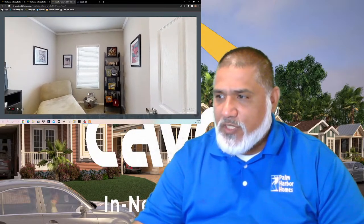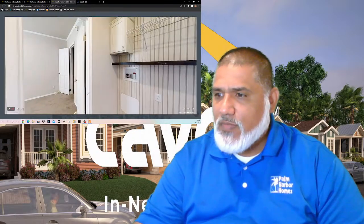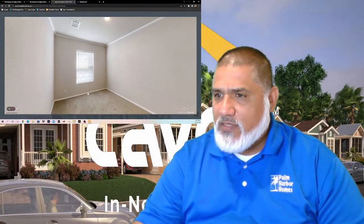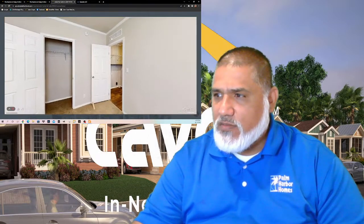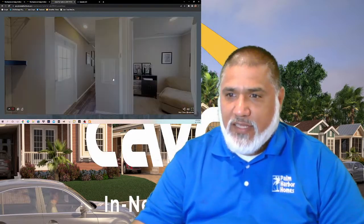This is bedroom number 2. This is the hallway leading to bedroom number 3. So you can see textured walls, crown molding, baseboards, door molding. Your electrical panels on the inside and not the outside of your home.